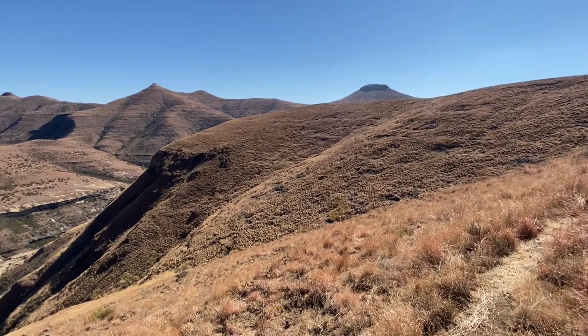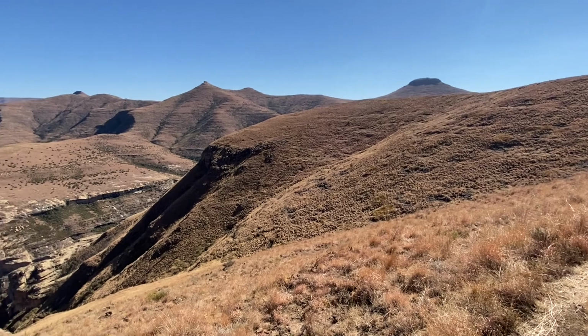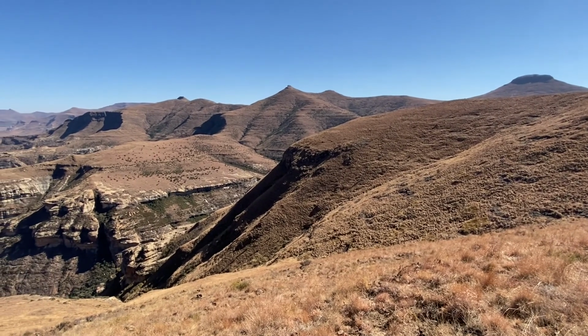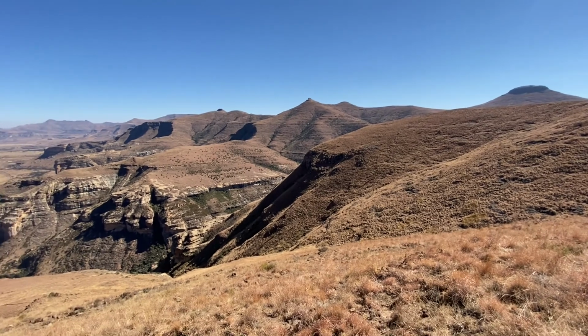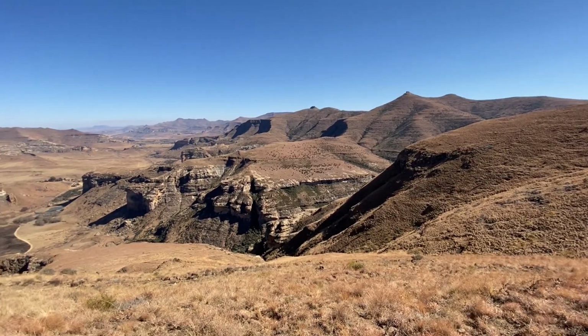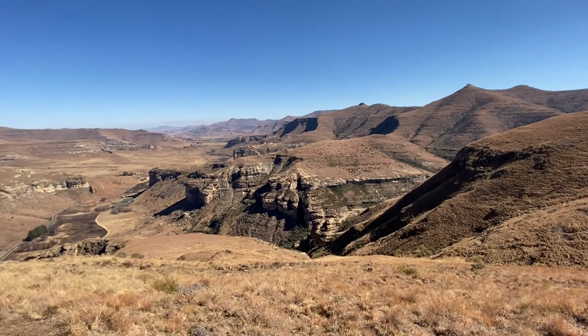Slowly climbing up onto the escarpment, and yeah, first proper post-COVID workout. There's a route in.